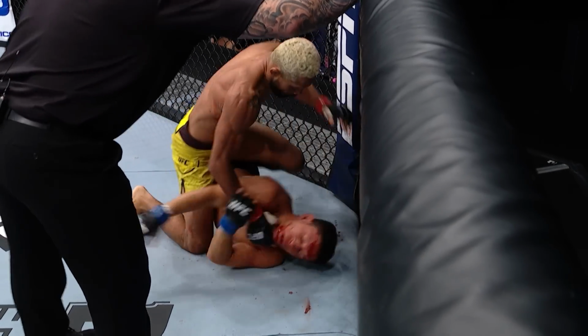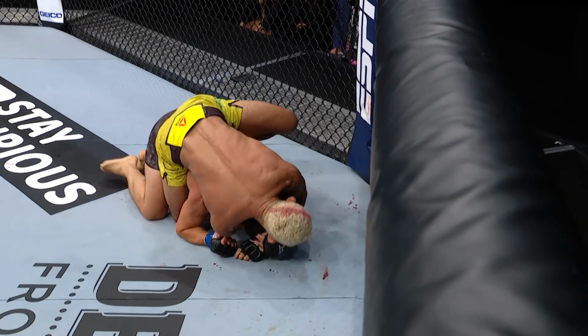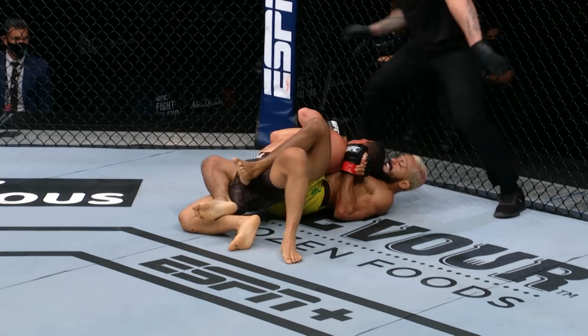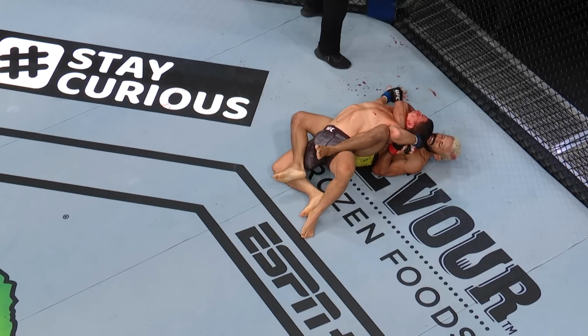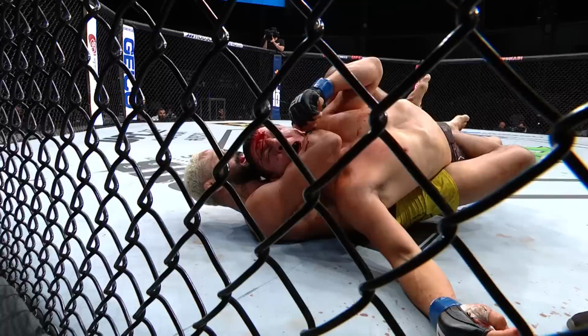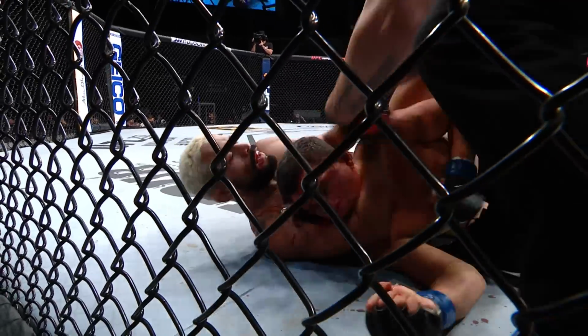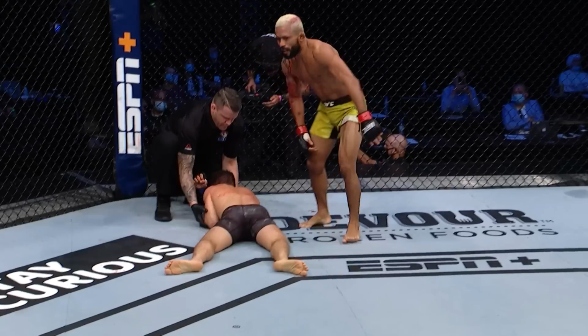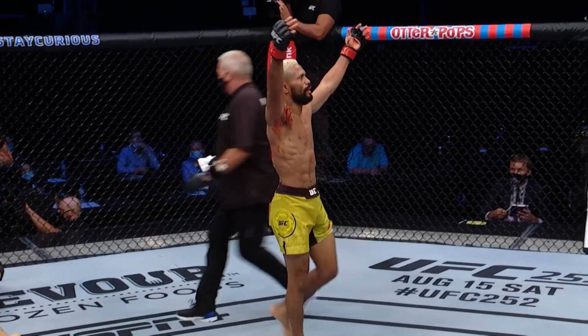That's the third knockdown. It looked like he went for a headbutt. I don't think he did again. Looking for the submission. Joseph Benavidez has not been submitted. That's it. Look at the torque that Benavidez... He's never been submitted. He's unconscious. Referee. Oh, he's out. He's out. Deiveson Figueiredo is the new flyweight champion of the world.